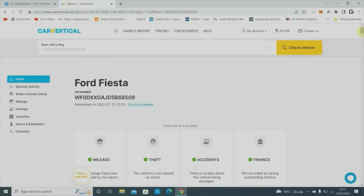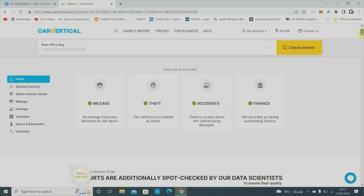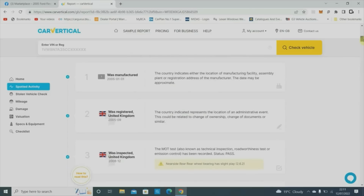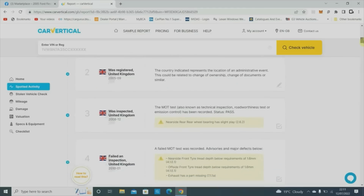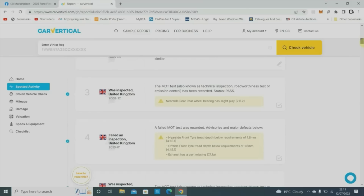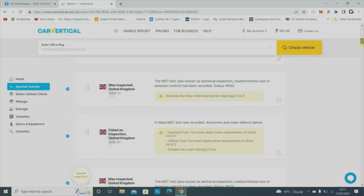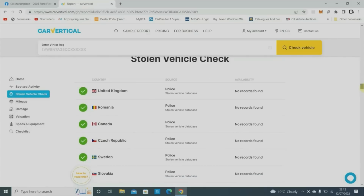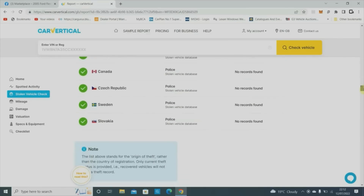So far it's looking good. We can see straight away there's no alerts for mileage. It says it's found no mileage fraud, no alerts for theft, no alerts for accidents, and no alerts for finance. If we have a look at the spotted activity report, it has information here on any times it's picked up reports on the vehicle, like MOT tests. It's passed a stolen vehicle check from not only the United Kingdom, but from a lot of Europe.